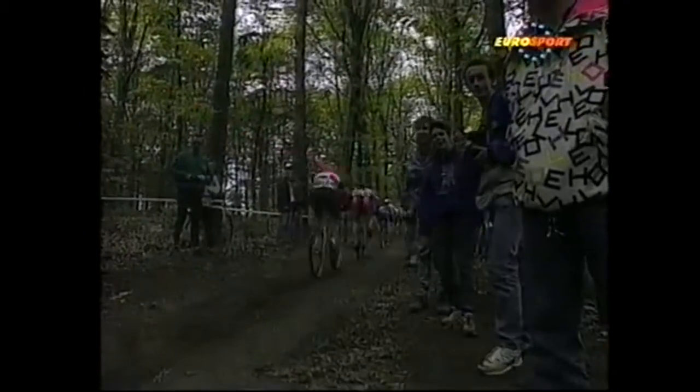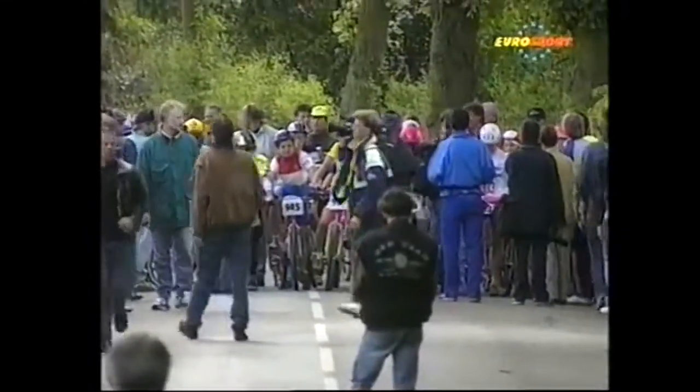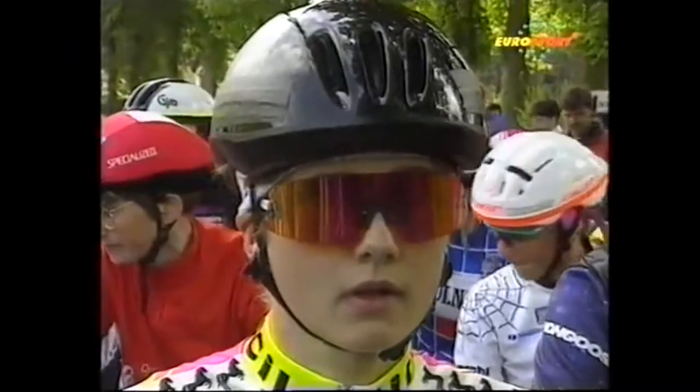The racers are expecting to stay bunched, more like a road race. And this is unusual in mountain bike racing. Normally the terrain spreads them out. Holland, of course, a country that's very keen on its bike racing, as we go to see the women at the start.